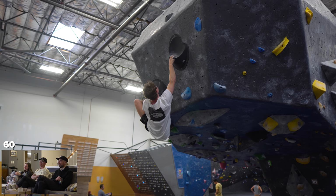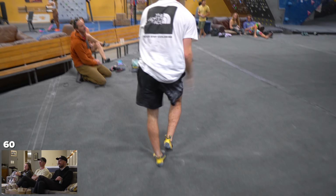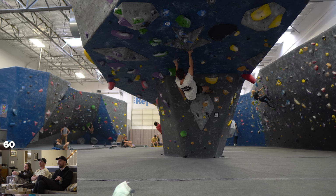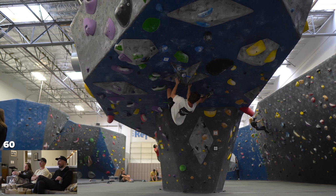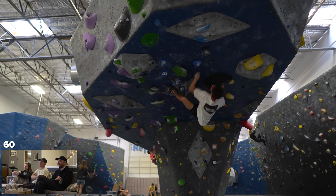Okay, let's see how this goes. Crankzilla. Oh, yeah, another blunder on the finish hold here. It is hard, that last move. If these guys are falling off of that, that must be so crazy. Yeah, it's tough for sure. I think originally we thought it wasn't so bad, but we had a session on it the other day and it was putting us down.